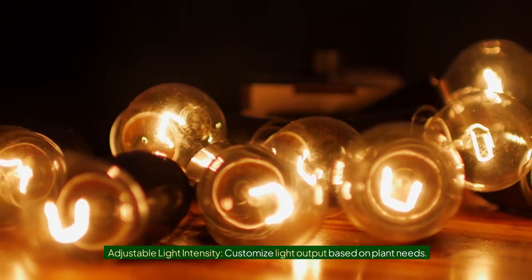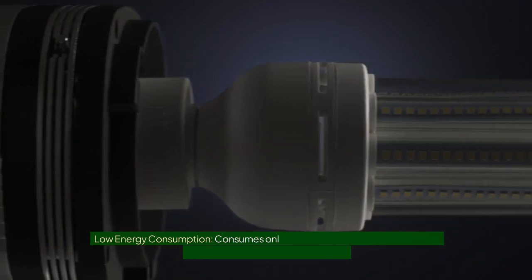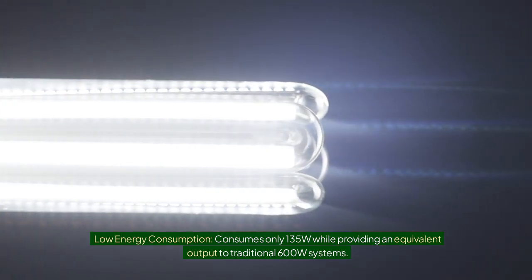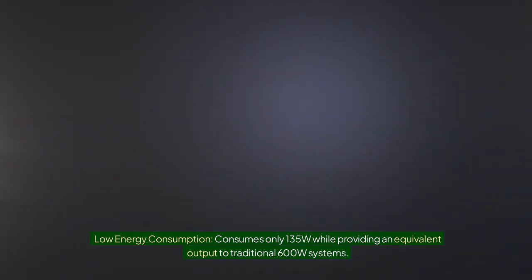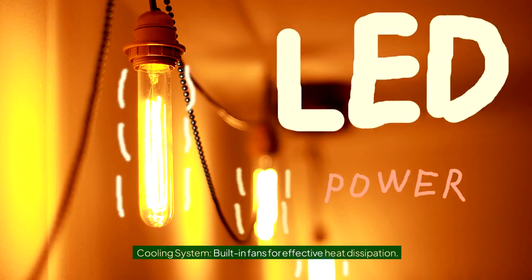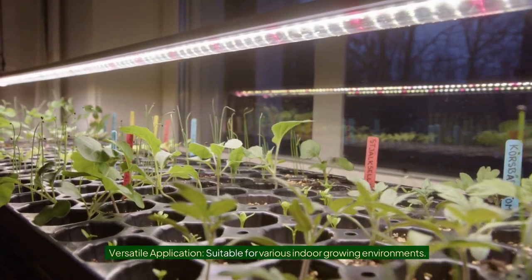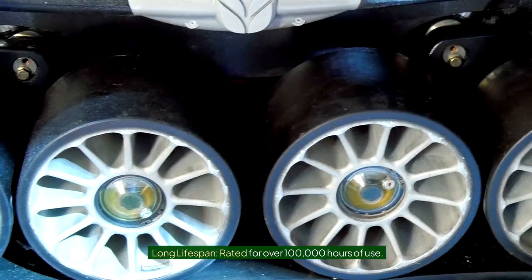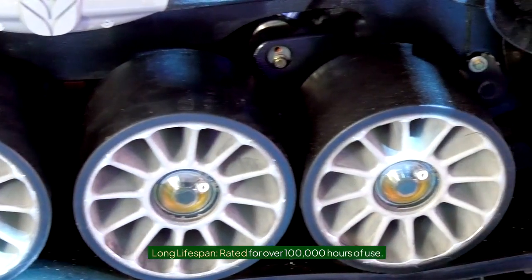Adjustable light intensity, customized light output based on plant needs. Low energy consumption, consumes only 135W while providing an equivalent output to traditional 600W systems. Cooling system, built-in fans for effective heat dissipation. Versatile application, suitable for various indoor growing environments. Long lifespan, rated for over 100,000 hours of use.